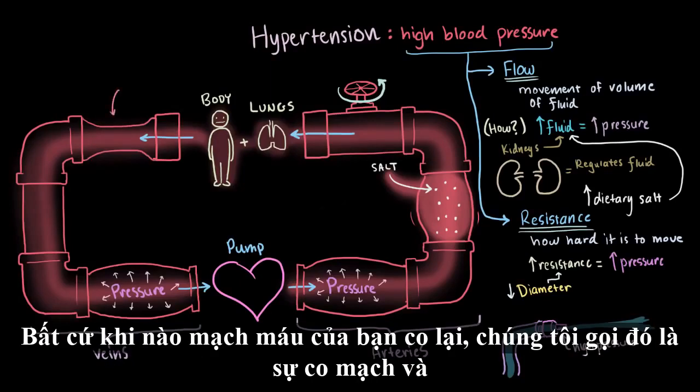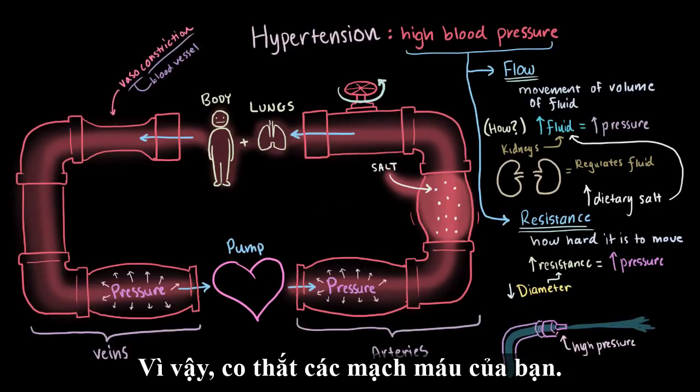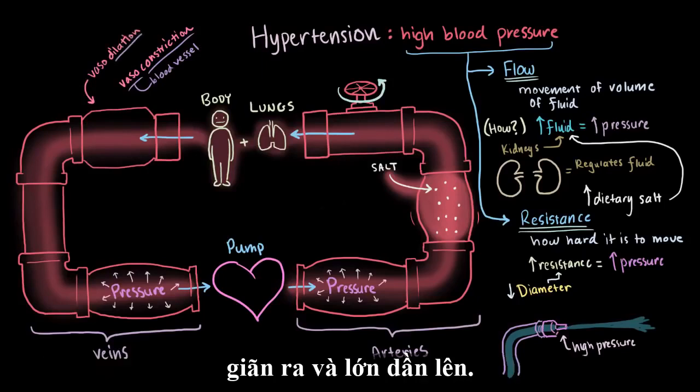Whenever your blood vessels squeeze, we call that vasoconstriction. And vaso just refers to your blood vessels, so constricting your blood vessels. When the vessels get bigger, we call it vasodilation because they're dilating and getting bigger.